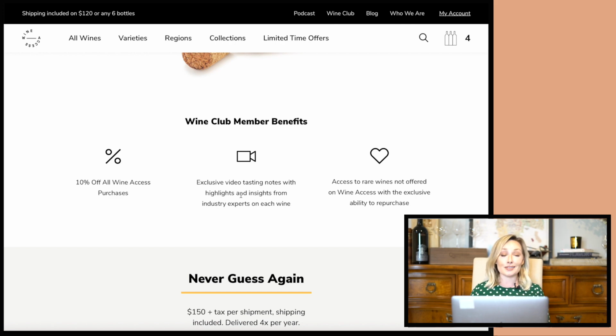And then one of the other awesome benefits is that you get 10% off of your Wine Access wine purchases. And this is really important because not only are you going to get 10% off the Wine Access purchases in the store, but a lot of times these wine club wines are only available to the wine club. So if you wanted more of a wine club wine, they would give you access to that plus your 10% off. So kind of makes it a win-win for everybody.